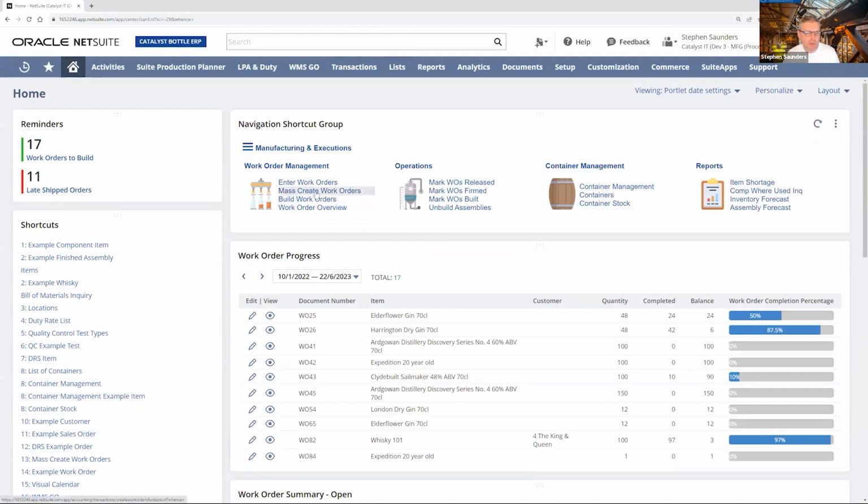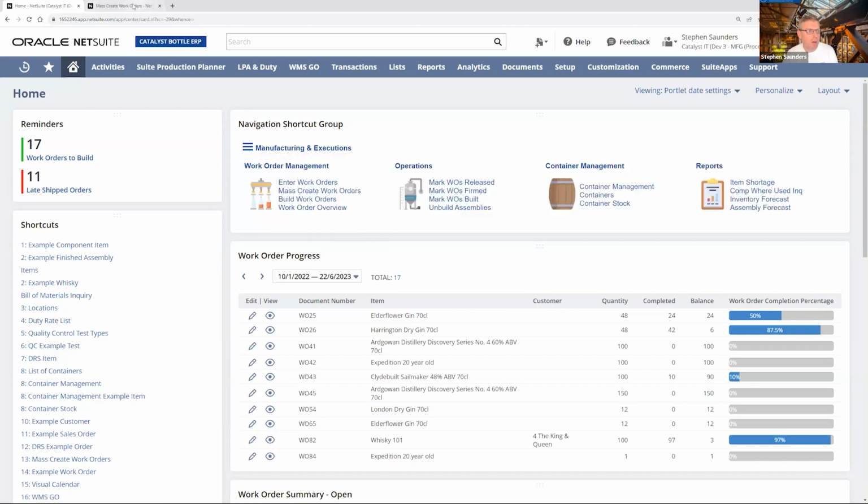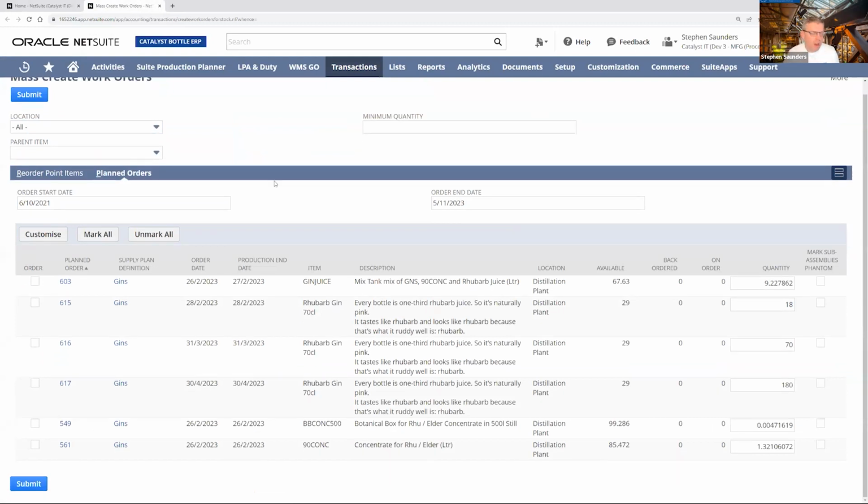Now, we do have a simple screen where we can mass create any work orders that our MRP has told us that we need to make. So again, I can go into a single screen in NetSuite and select a certain date range, and NetSuite is going to tell me, here's all the work orders that we need to go and create to make sure we have enough stock for our planned expected demand that's going to be within the building.